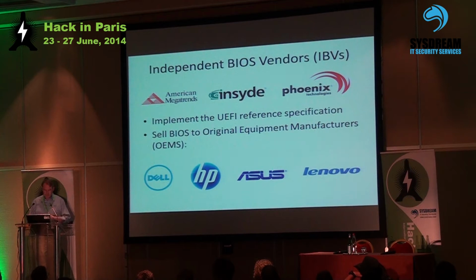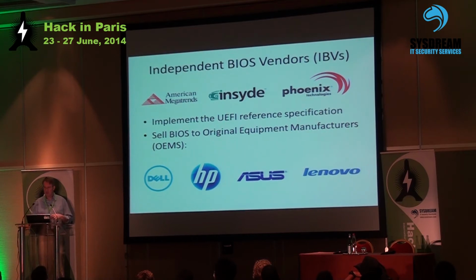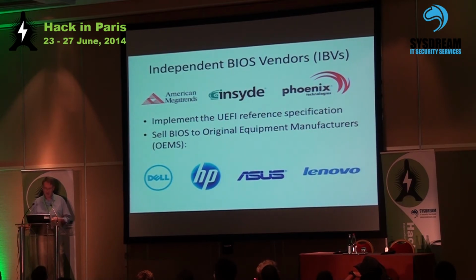So that leaves basically one party who is responsible for this. And that would be the independent BIOS vendors, or IBVs. These are the guys like American Megatrends, Insyde, Phoenix. They're the ones who download and take the reference specification, and then they modify it, they add a lot of proprietary stuff, and then they sell it to the OEMs like Dell, HP, and all the rest.